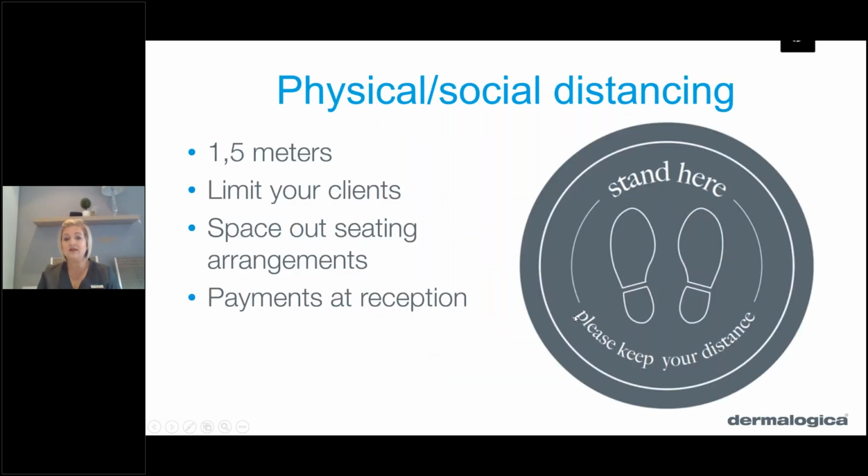If you don't have a sink available, you would use a hand sanitizer instead. Social distancing is very important and needs to be kept at 1.5 meters. This is the physical distance that we do recommend. We also recommend that you limit the number of consumers or customers that come into your spaces. Depending on the size of your skin center, you can decide how many people you would allow in. For us at concept stores, our store space is typically on average 60 square meters, and therefore we have limited it to 2 consumers per store. We also consider that we will have 2 therapists on duty, so that will give us a total of 4 people. So just keep in mind the space that you have and how you would limit this.